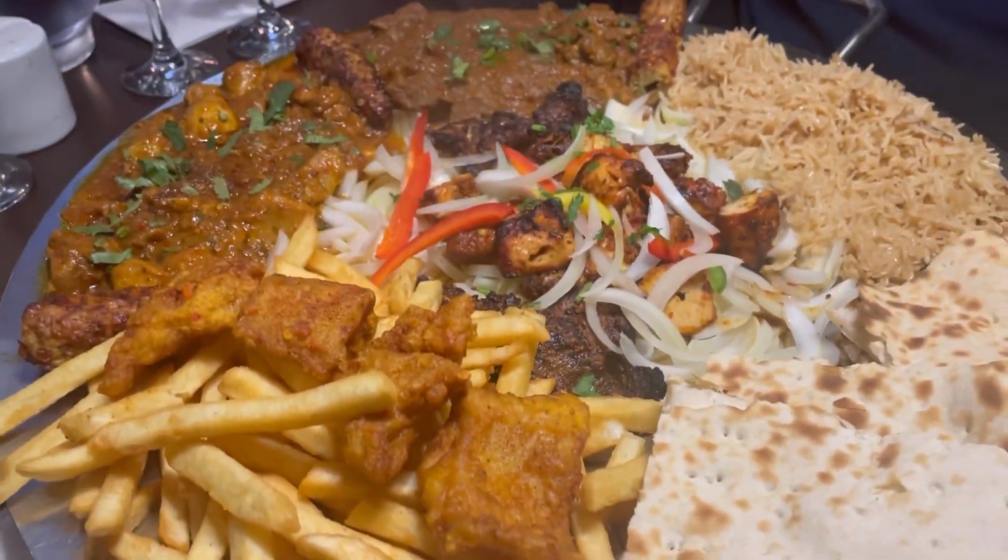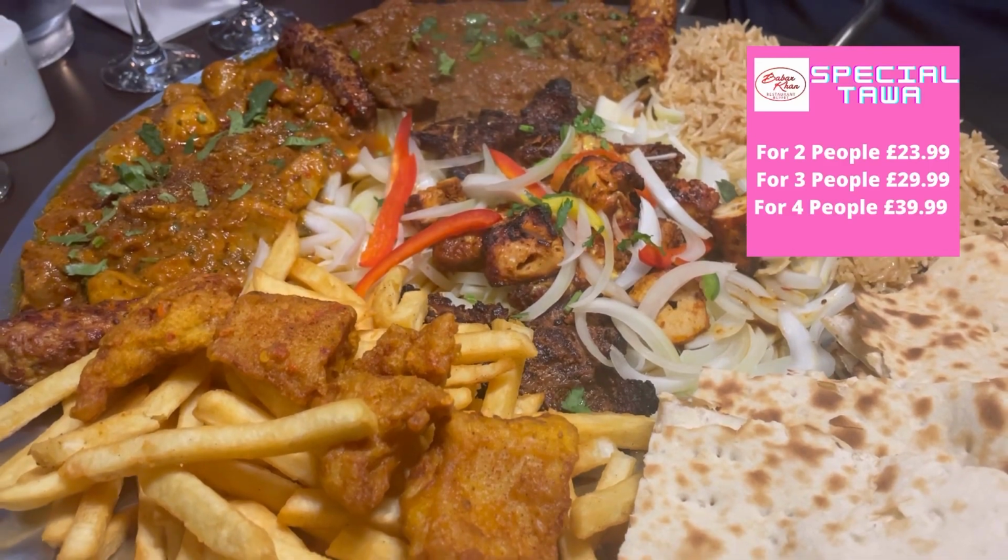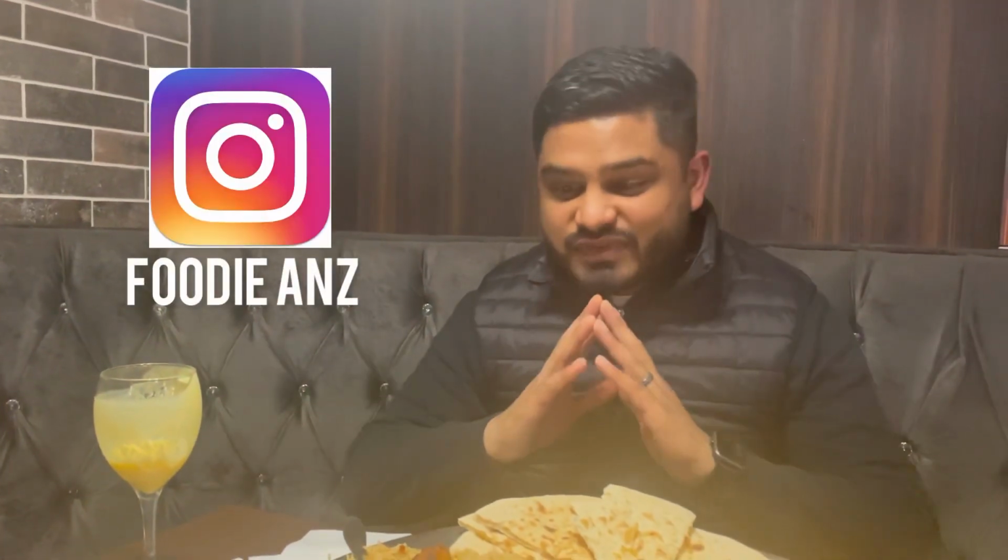The grills were fantastic, from the sheet kebab to the fish pakora, the chicken wings and the lamb chops, and the curries. The karai, so what can I say? Absolutely banging. Fragrant rice, nice fresh hot naan bread, and beautiful flavour curries. Lassi was beautiful as well. All round, I'm just so happy because I feel like it was one of my most favourite reviews.